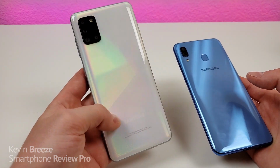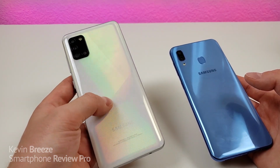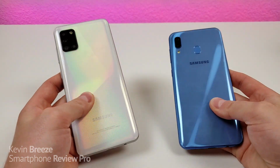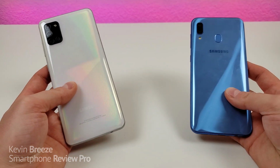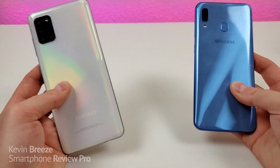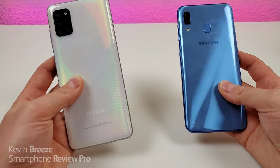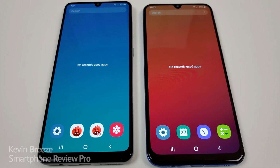On the other hand though, I also like the way that the A31 looks. This is the prism white color, and I like how we're getting almost like a rainbow look to it. So both phones look really sharp, and I'll tell you what, if you were out in public and you handed these phones to a random person and you asked them if these are low-end phones or high-end phones, I'm sure they would tell you that they're high-end phones because they do look nice. They do look premium.